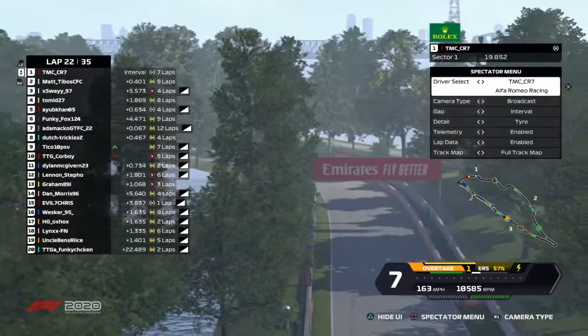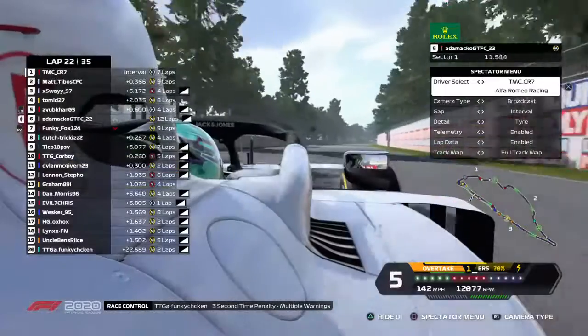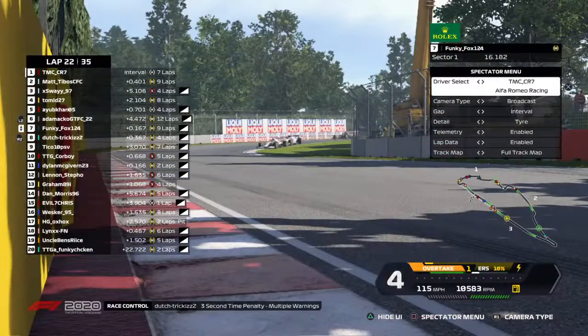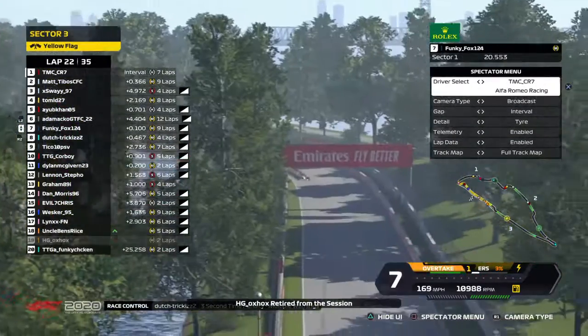What can Matt Tibos do? His tyres are 2 laps older, and they are on a softer compound. This is change for P6 as Adamako has gone past Funky Fox. So Dutch Tricks was on the attack. Oh, what a penalty for Dutch Tricks. Jesus. Oh, Oxox is gone. So that's happening.